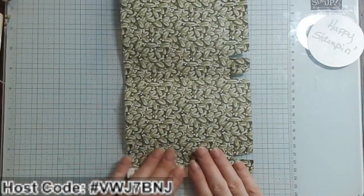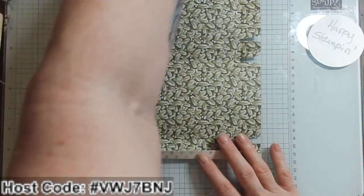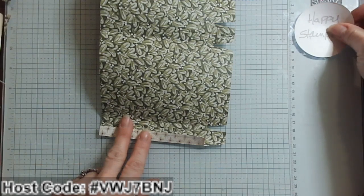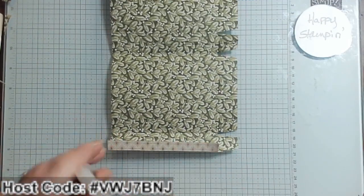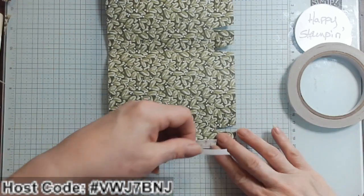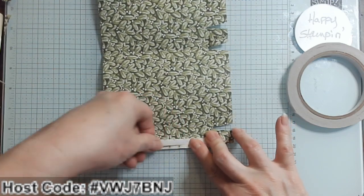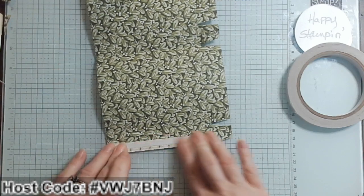So now I'm going to flip it over, and on my 1/2-inch mark, I need some adhesive. You can use liquid glue. You can use Stampin' Seal Plus. I'm going to use Tear and Tape just because, one, I have a lot of it and I can see what I'm doing, and I feel like I have just more control. So I'm going to put this pretty close to the edge. I'm not going to put it in the middle. I'm not going to put it by the fold. I'm going to put it pretty close to the edge of that there.